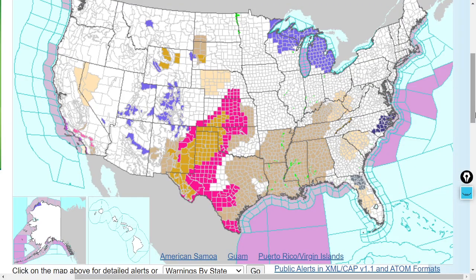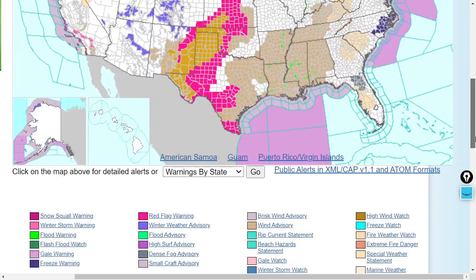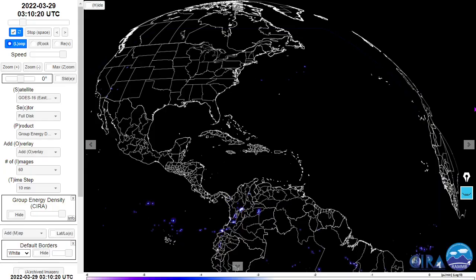So here's your weather.gov map. And you can expect to see this light up with some additional flood watches and so on. Those green areas are flood watches. The tan areas are wind advisories. If your county is lit up, just click your county here at weather.gov.